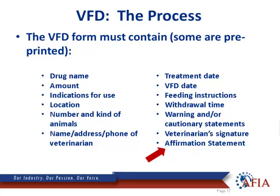Delivering that feed to the farm before the producer has that VFD form in hand, and before the distributor has that VFD form in hand, is not allowed. You've got to have that. Everything's got to be in order before you deliver that feed to the farm. Now, again, it's delivered to the farm.